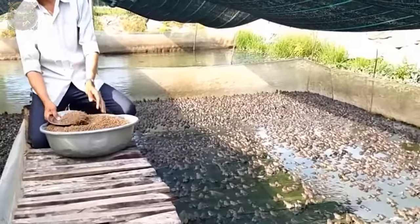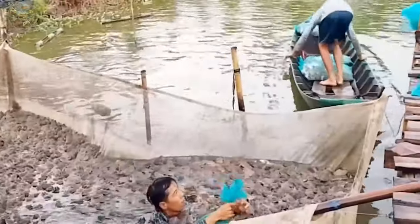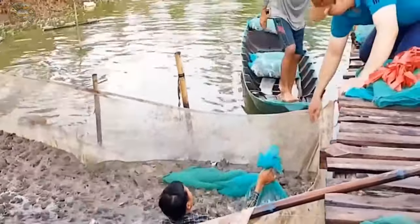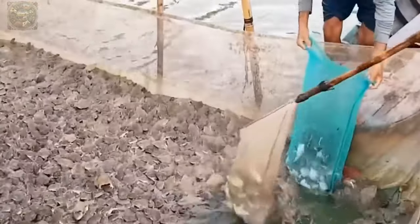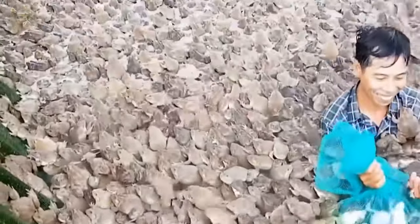Did you know that you can kickstart a frog farming venture with as little as 2 million Vietnamese dong, equivalent to approximately $90? The frog farming industry not only offers diverse and nutritious food sources for consumers, but also generates numerous employment opportunities for rural communities.